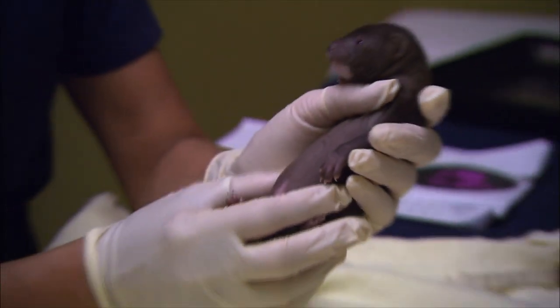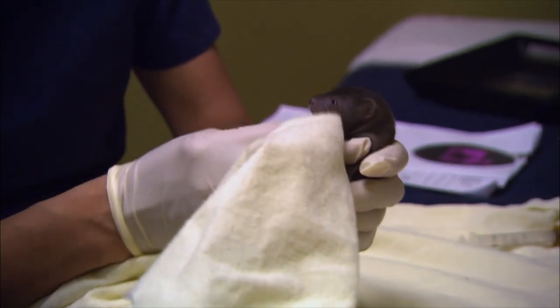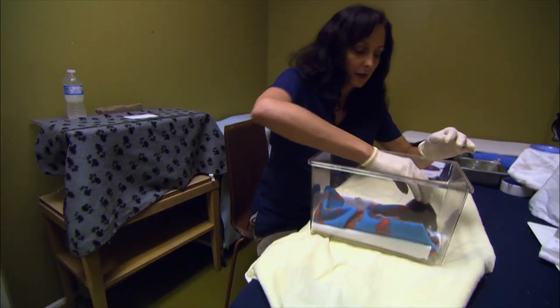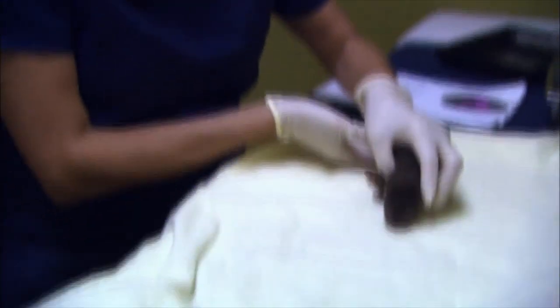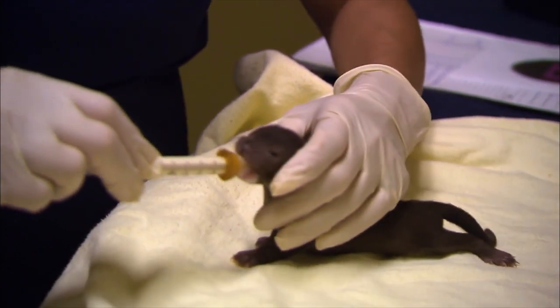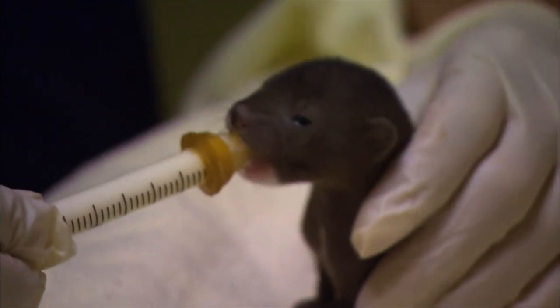Now at 5 weeks old, this baby mink is able to survive on fewer feedings a day. But he isn't ready to hunt for himself. So Lisa Fosco, the rehabilitation manager at Toronto Wildlife Center, still has to play mom. Here we have a baby mink. And we have had him since he was a few days old. You can smell his musk. And he is one of our favorites, just because we've raised him from a little guy. And he's been doing really, really well.